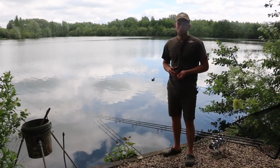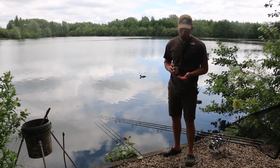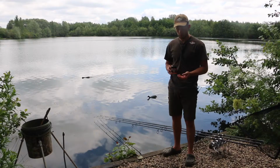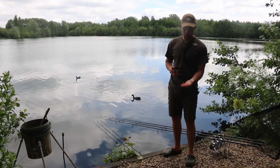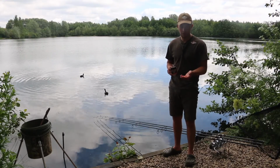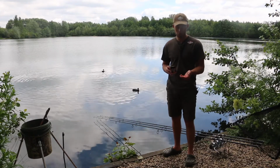Right, well as I just showed you, I've been using the Ronnie rig, and on that Ronnie rig I've actually been using the Complex T fluoro pop-ups, quite small ones, but they're really buoyant, and having a lot of that metal, it really balances out nicely. It's a really nice colour, and it's slipped up 3 fish to 38 so far, so I'm mega confident in it. Buoyancy's perfect, and it's a nice sort of washed out colour as well. So that's the hook baits that I tend to go for.